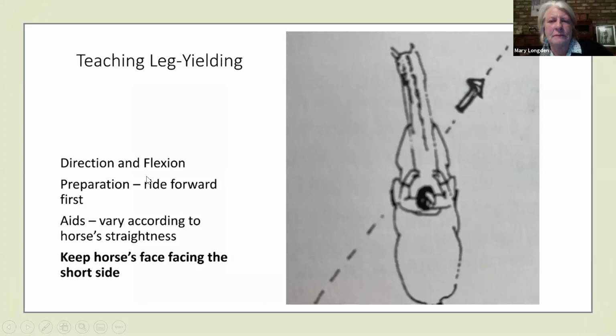Next one. So in the grade 2, you have leg yielding. And right from the beginning, teach and ride that your horse is straight. He's flexed away from the direction in which you're going, and he is going on a diagonal line.